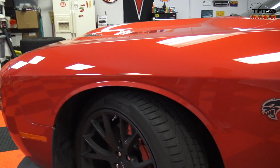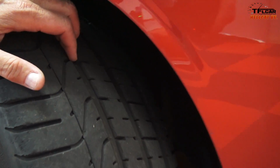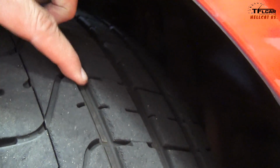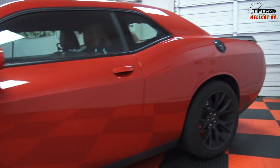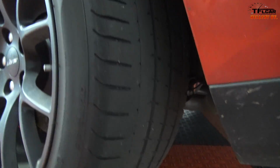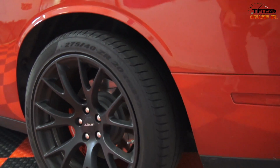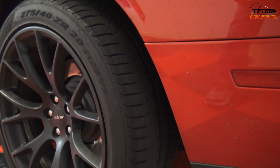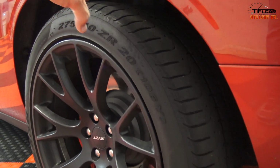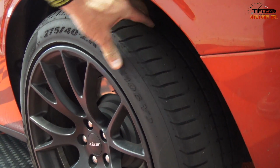From the factory, the Challenger comes with either all-seasons or these summer P-Zero tires, and these are the original front tires. This is how much tread is left in the fronts, but let me show you something else. Back here, this is our second set of P-Zeros, and they're almost gone. That is because you have 707 horsepower and a tire that just isn't wide enough to not basically melt every time you put your foot in it. And at $225 a pop, that does get very expensive. I would not recommend the all-season tires because these tires are very soft and sticky, and they can barely contain all that power.